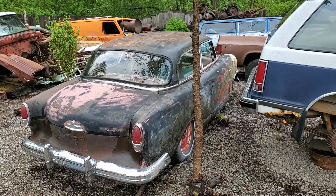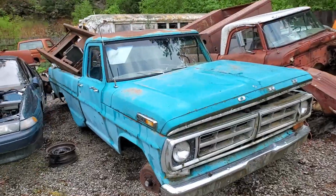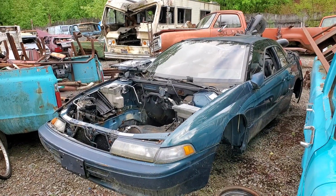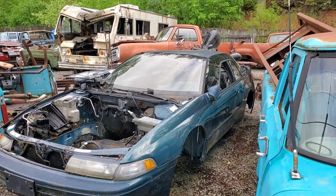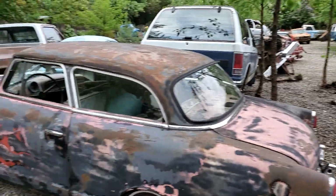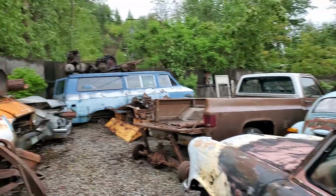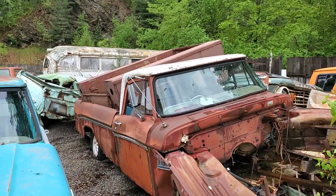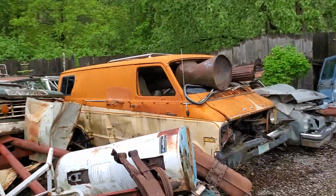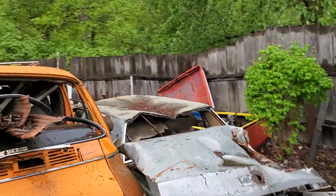I got everything to make that into a big old, you know, rock truck. I got 6 or 7 of these Subarus from the 80s, early 80s. I only had a few people in here so far. Sorry about my movement on my camera here, but my filming's a little... quite a bit of stuff. And a fence that needs constant work on it.